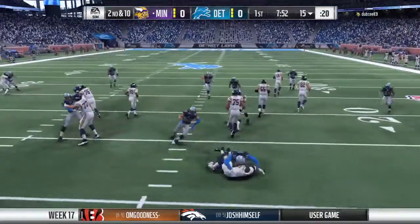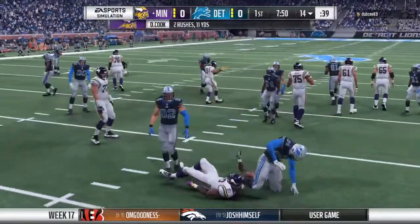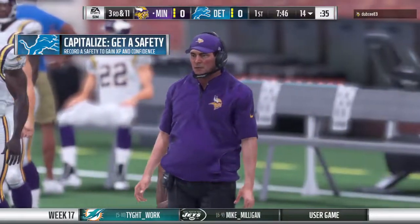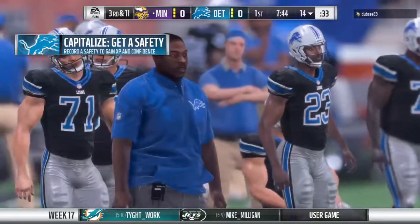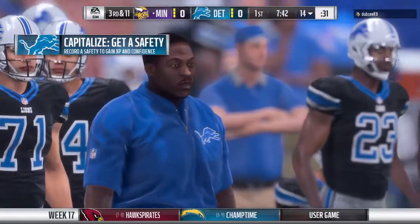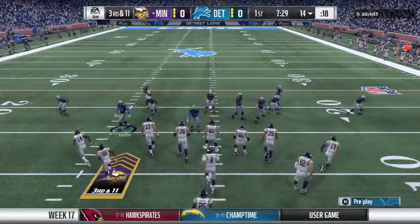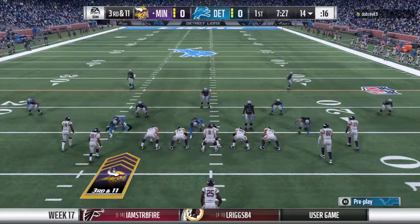Bradford hands to Cook on the draw. They'll lose a yard that time, and that's going to lead to a third down. That goes down as a loss against his rushing stats. But really, should he have to absorb that one? He had no chance on that play before they overwhelmed him. Pretty much on top of him before he could take his first step.